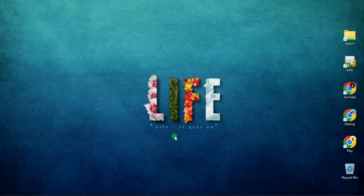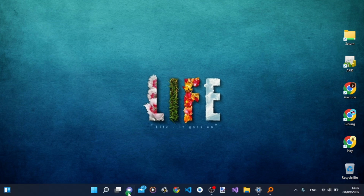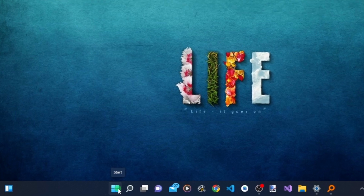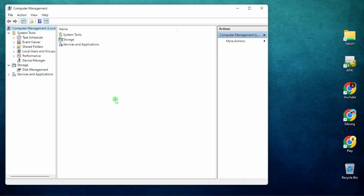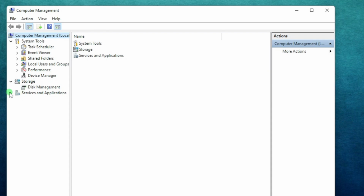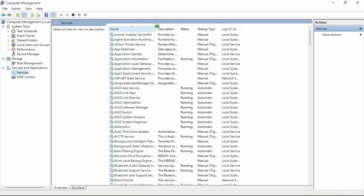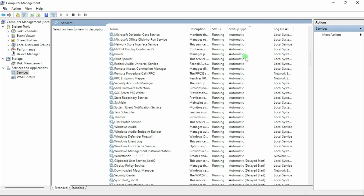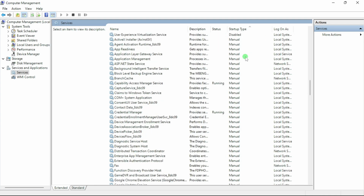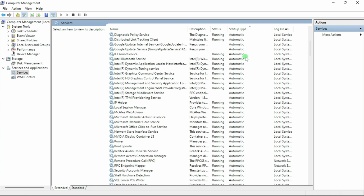Alright, to show the list of all the background services and to configure them to your preferences, if you are on Windows 11 or Windows 10, right-click the Start menu button, and then click Computer Management. On the Computer Management, expand the Services and Applications, and then click Services. Now, if you look at the Startup Type column, some services are run automatically at Windows Startup, while others require manual trigger or even disabled.